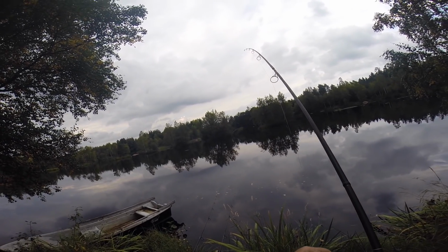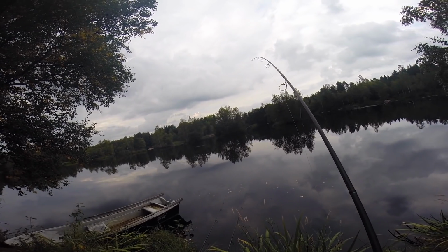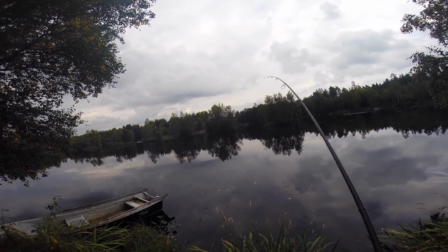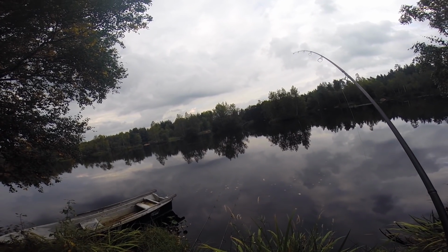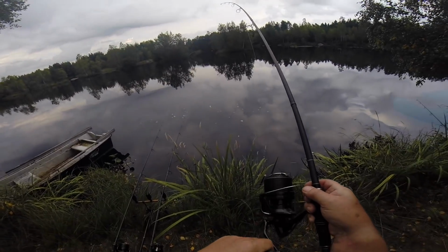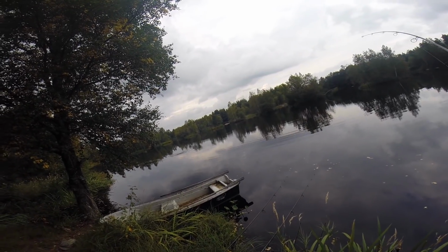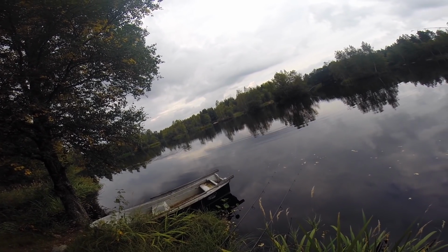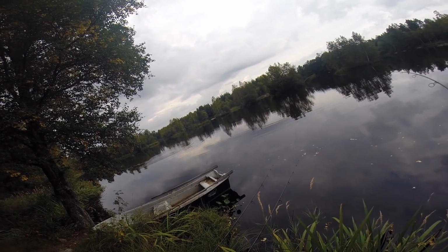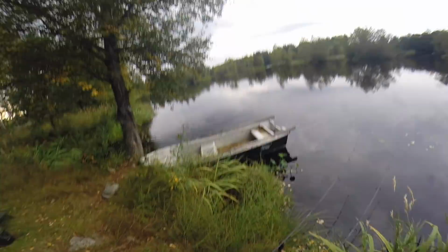First take, just missed it getting on film. Absolute screaming take, burnt my finger on the spool. Between the islands out there. Excellent. That's it, go away from them pads. Oh, it's getting a bit tricky, this one.